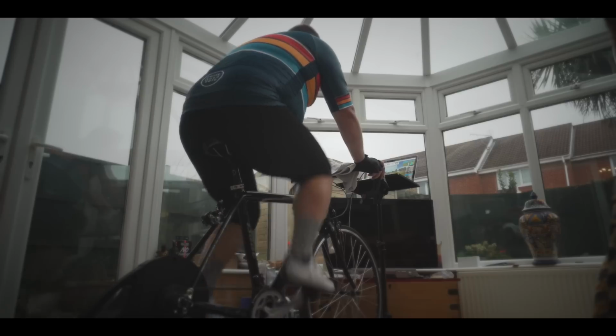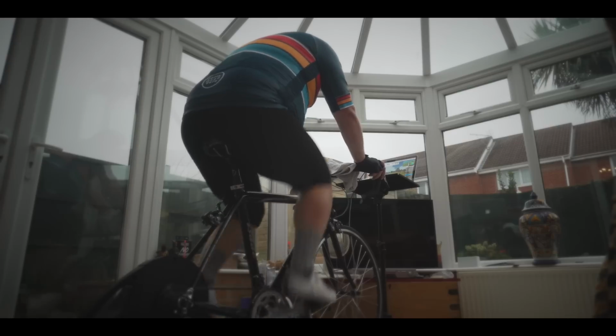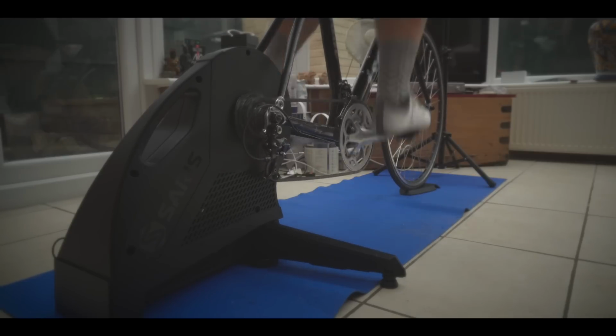Again, these HIIT workouts can all be done on a turbo trainer, and there are plenty of resources to help you online. In practice though, you shouldn't just rely on one type of indoor workout. A good balanced training schedule will come from a mixture of the two. But if indoor training really isn't for you, there are alternatives.